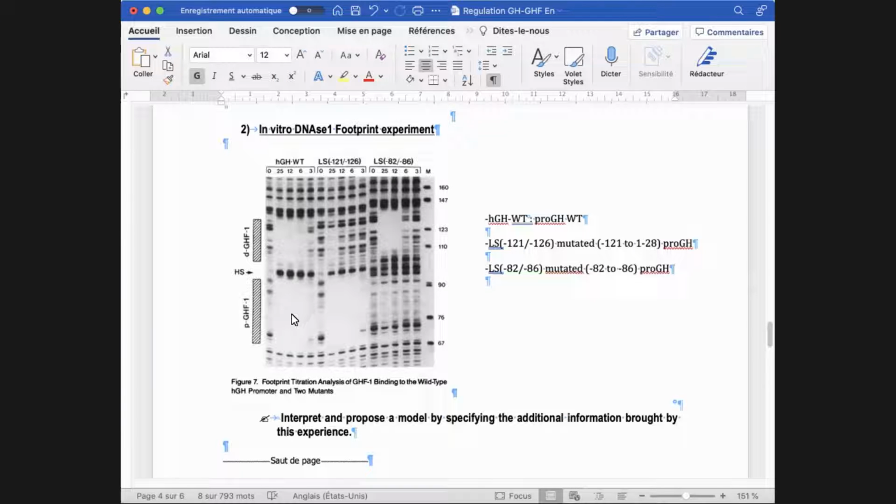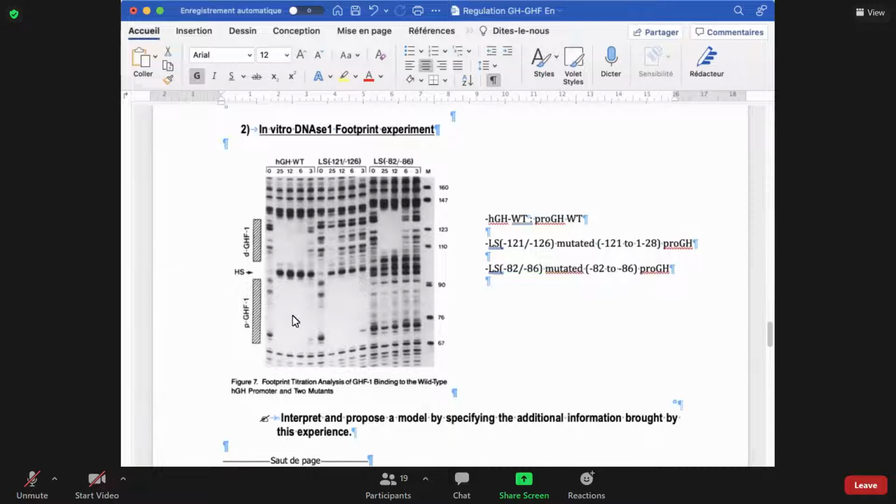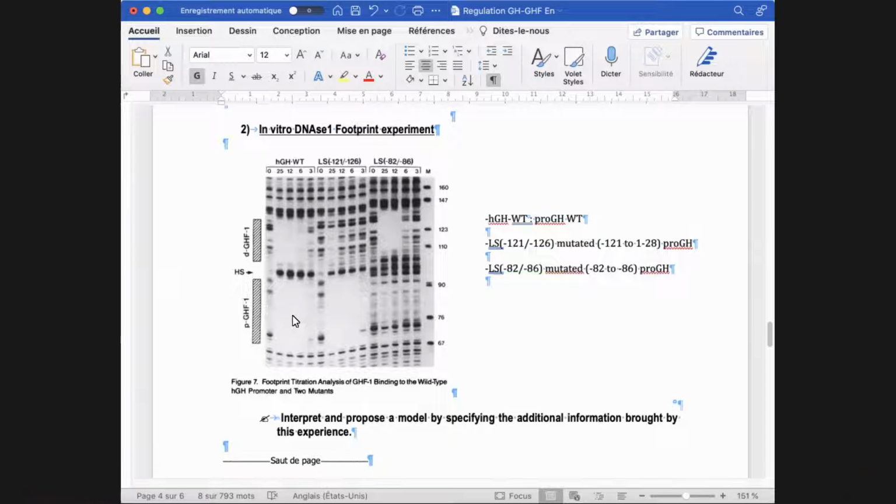It was possible only if the first one was already bound to the DNA. So in summary, we have a complex of two different proteins that are able to recognize the promoter sequence. Okay, another one. But from all those data, the conclusion was that the first protein needed to be bound first in order to recruit the second one that can recognize DNA.